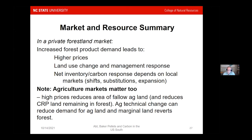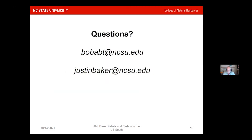I just want to mention here the ag markets matter too, right? I talked about the interface with ag. So if ag prices go down, that's another incentive for trees to move into marginal ag land. And if ag prices go up, it's a disincentive. So I'm not including the ag story, but I wanted to at least call out the ag story is a big part of this dynamic. So we do have time for any questions.